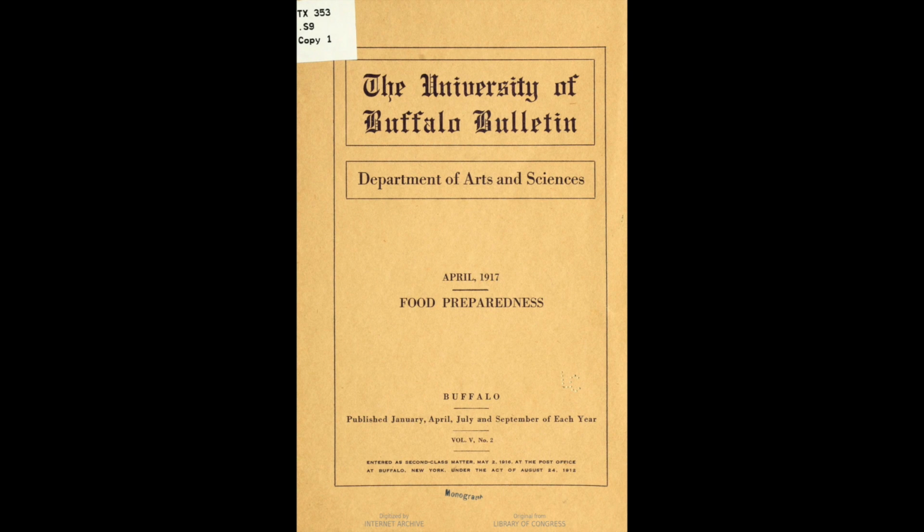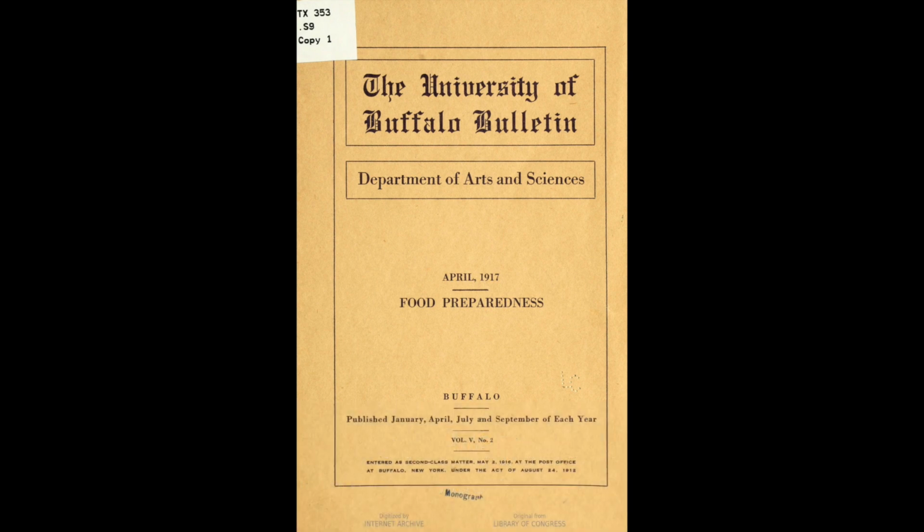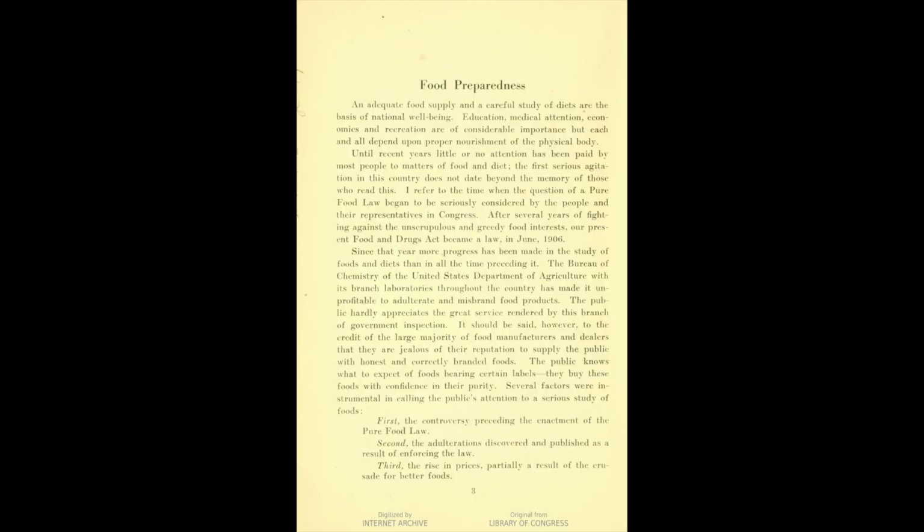Our house, which was built in 1916, was around for World War I. Experts during this era, such as Albert P. Sy, who wrote this 1917 bulletin for the University of Buffalo, discuss the importance of food and preparedness. As you might recall from episode 1, during World War I, the US government encouraged Americans to grow their own food. In this page that I'm highlighting from the bulletin, you can see that Sy wrote, "An adequate food supply and a careful study of diets are the basis of national well-being. Education, medical attention, economics, and recreation are of considerable importance, but each and all depend upon proper nourishment of the physical body." That is where the food came in.